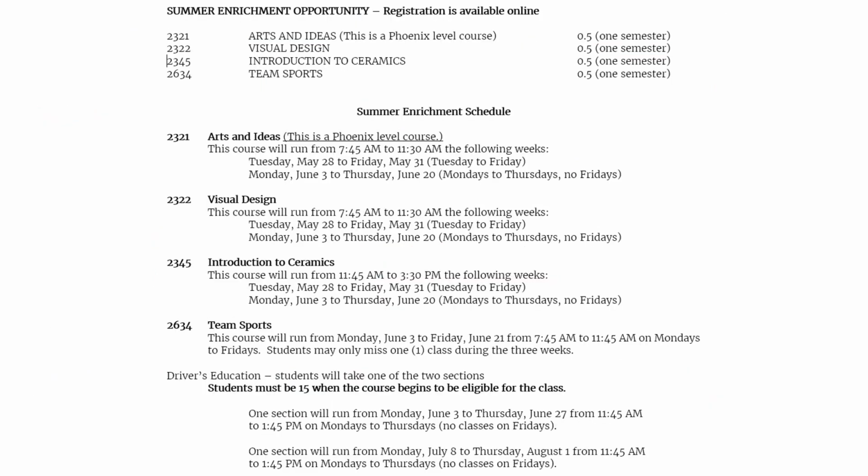And here are summer opportunities again: the arts and ideas, the visual design, the introduction to ceramics, or the team sports. Here's the schedule. Again, notice the last days of all those courses. Don't plan on being missing on those days. And again, it's 2 days for the top 2, only 1 day for team sports that you can miss. And the driver's education runs on that schedule for those of you who need to take it.